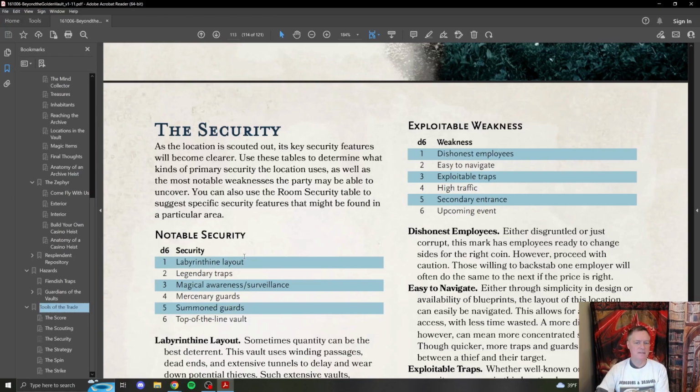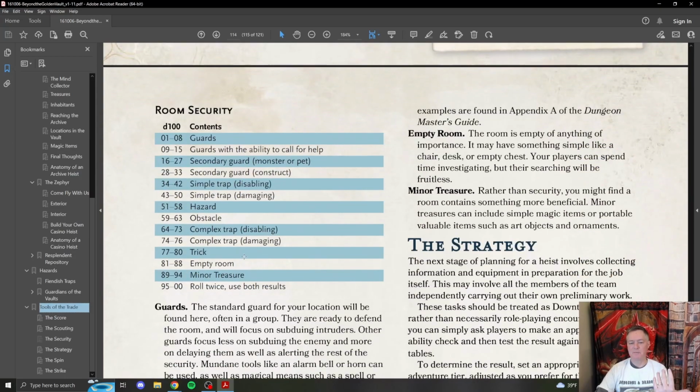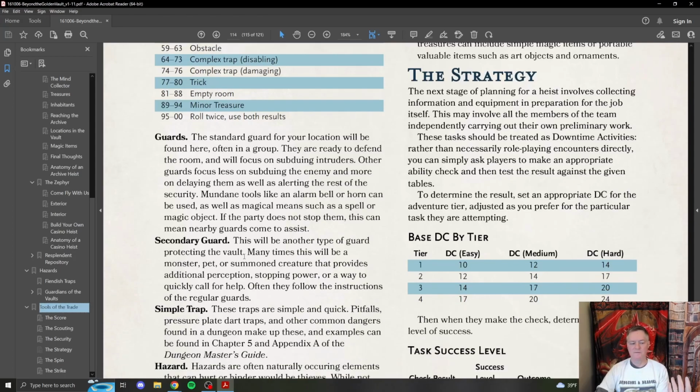Hint at these things, right? Or when they're hired by somebody, say, hey, I know that it's pretty easy to bribe the employees because they don't pay them enough. Okay, so then after you've done the score, the scouting, the security, what do you do?